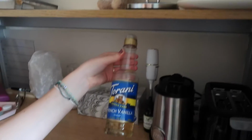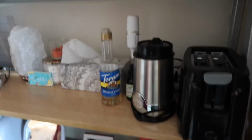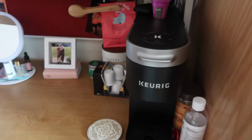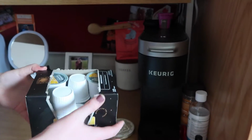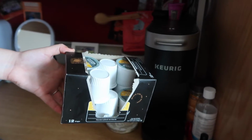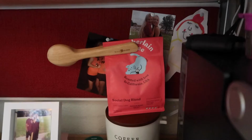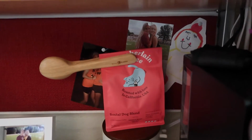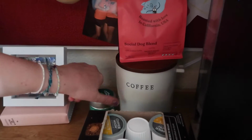A little French vanilla syrup moment, milk frother. Then down below is the most important thing, my coffee maker. Gives me life. I actually got these from the C-store. Didn't know they had K-cups till a little while ago, because Grace told me about them, so these have changed my life. Chamberlain coffee, right? So true. And I got this from Target just to put coffee grounds in.